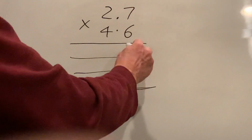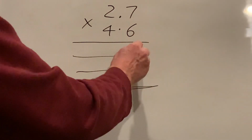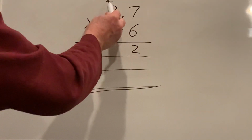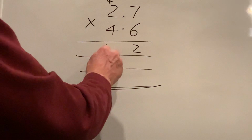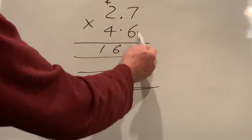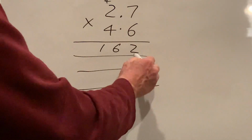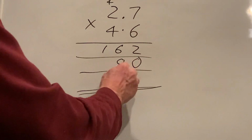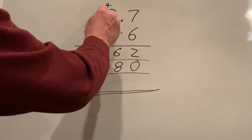6 times 7 is 42. So 2 goes there, the 4 goes there. 6 2s are 12, plus 4 is 16. Great. Now we've got to put a 0 here because we've moved up a column. So we put a 0 there. 4 times 7 is 28. So we put the 8 there, and we'll put the 2 up here.